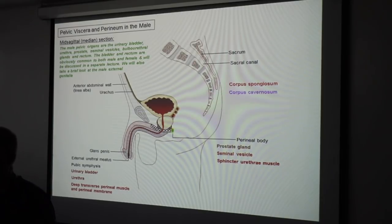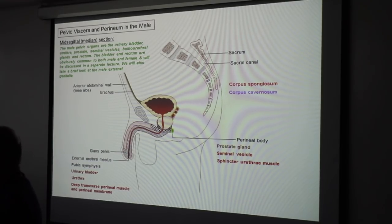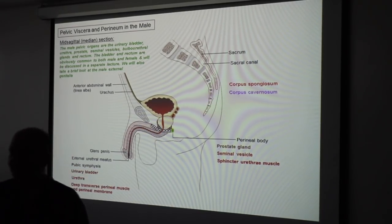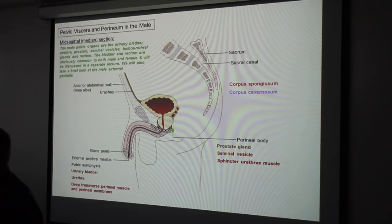There are so many methods. People try to put needles in the corpora to drain out this blood. There are so many ways, but we don't want to go into those treatment plans. All efforts have to be made because the deadline is 24 hours. If someone lives with a sustained erection for more than 24 hours, there are fair chances that this person can become impotent. By impotent, I mean he will never ever have an erection again. That's the end of it.